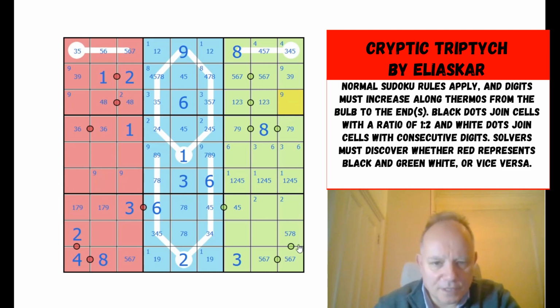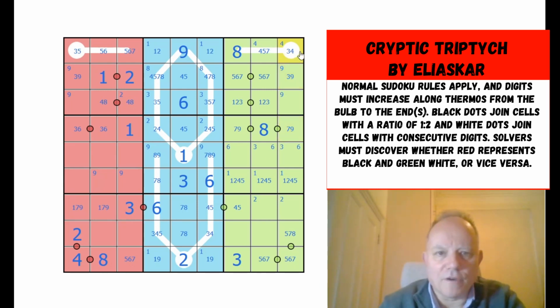Maybe I can still use this final column. Now I need either a 6 or a 7 in there. So maybe I can't. If this was a 5, making that a 7. So if this was a 5, that would be 9, that would be 7, those would have to be 8 and 6. That doesn't work.